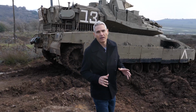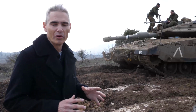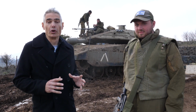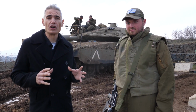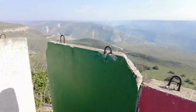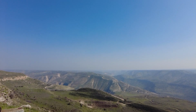We're in the middle of the Golan Heights. It is absolutely freezing outside, a lot of extreme weather. We're visiting with a platoon of Shiryon tanks. It's a platoon whose job is to be ready. They are the first responders should anything happen over the border, and that border with Syria is just 100 feet away. We're joined with a tank soldier right now.